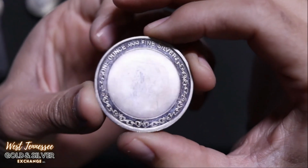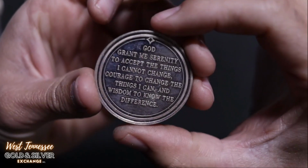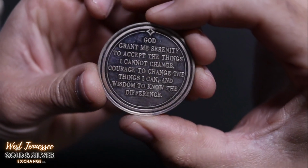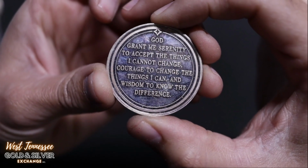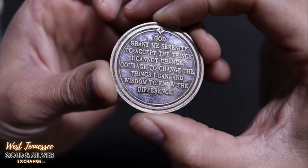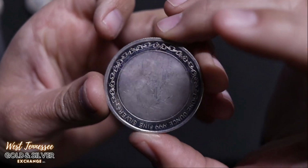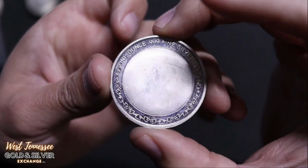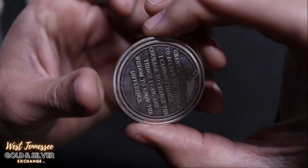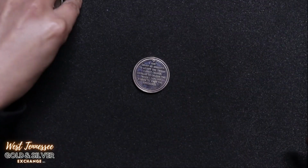And this, it's a 1 ounce coin that's got a little prayer on it. God grant me serenity to accept the things I cannot change, courage to change the things I can, and wisdom to know the difference. Nice little prayer right there. And this nice 1 ounce fine silver will definitely go out there. I'll probably put it in a little flip or something. And I'll put it out there for sale.